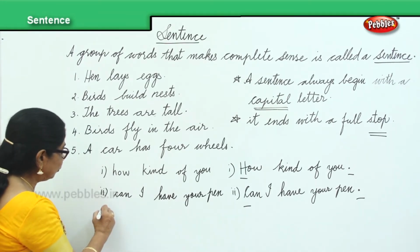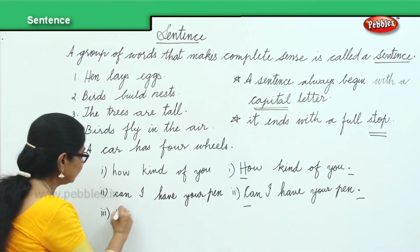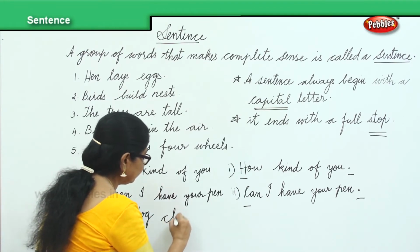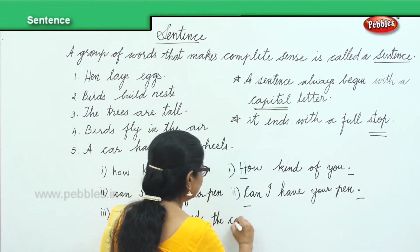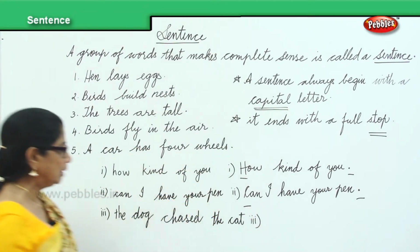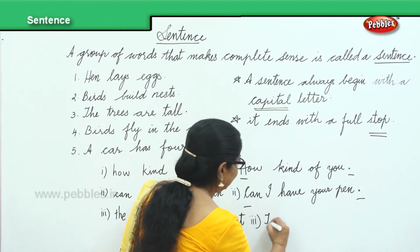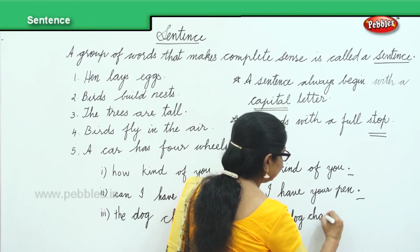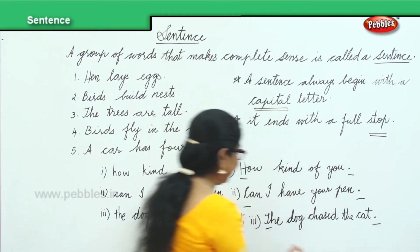And the third exercise I have here for you is, the dog chased the cat. Now let's make the correction. You must begin with the cap letter, you must end with the full stop. The T capital, the dog chased the cat. Again, cap letter, full stop.